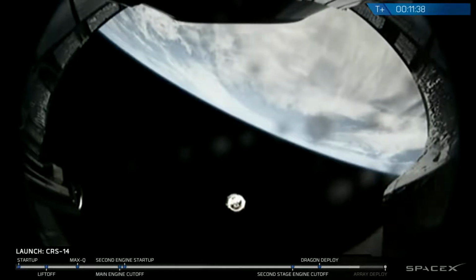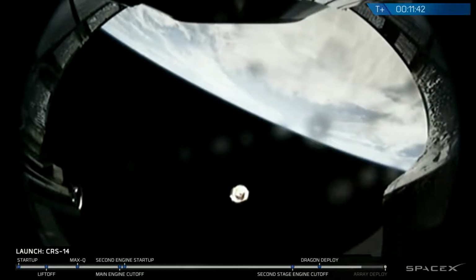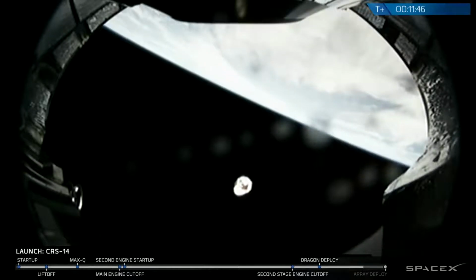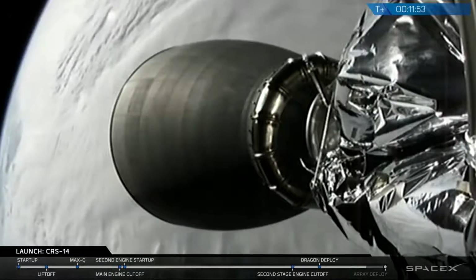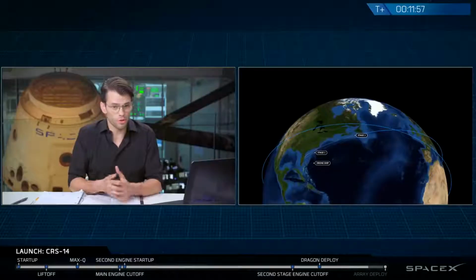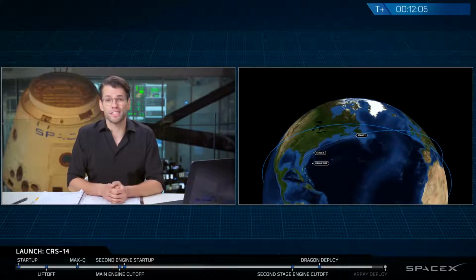You are looking at the Dragon spacecraft with Earth in the background, looking through at the camera on our second stage, on the forward end of our second stage. Second stage itself will perform a third burn maneuver, which will put it inside the Indian Ocean for disposal. While we wait, right now we're waiting for Dragon to unfold its solar arrays. Dragon does need its solar arrays in order to conduct its full mission.